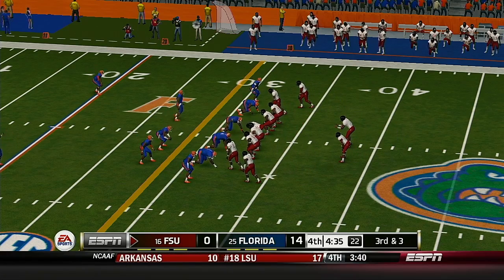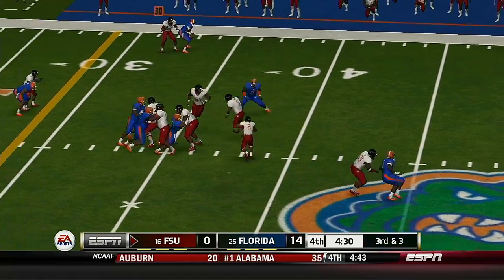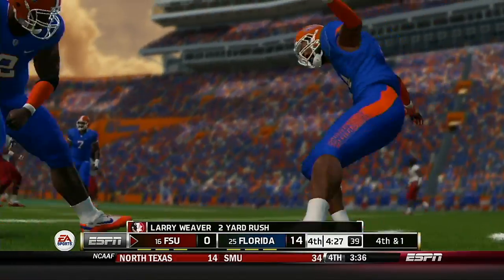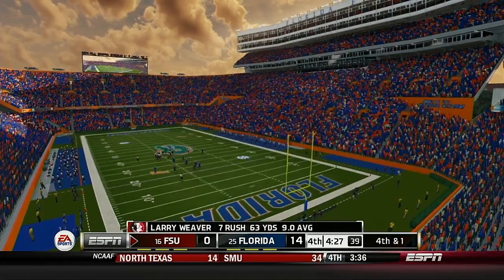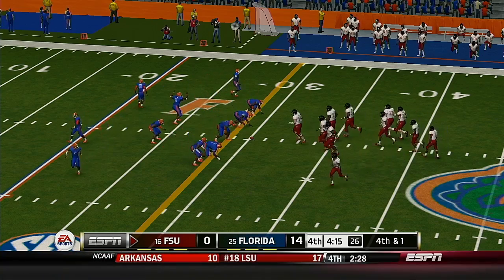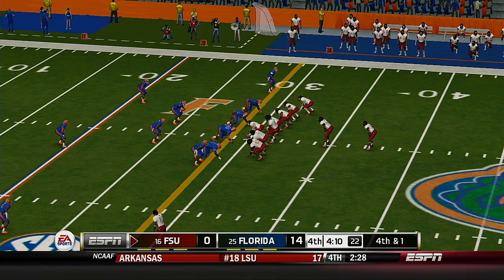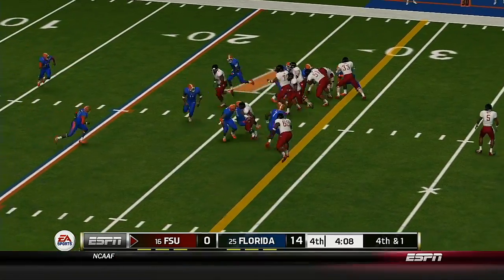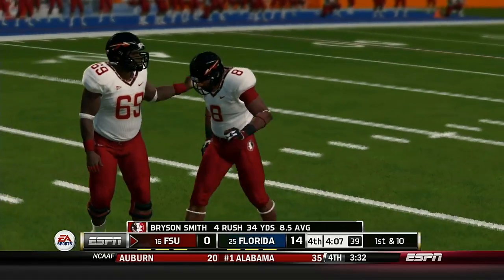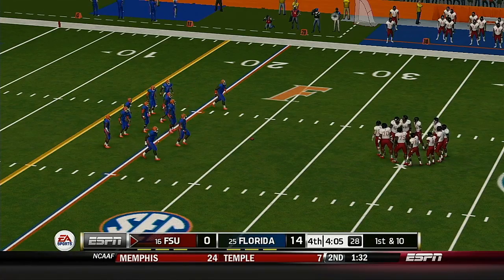I don't know if they'll be able to hear his cadence in the midst of all this mayhem. He's going to try and scramble. And he's tackled around the 30-yard line. So they're going to go for it here. And he's tackled after positive yardage. First down. Here's the eighth play of the series.